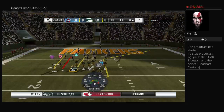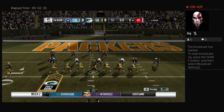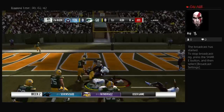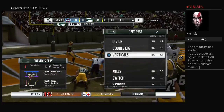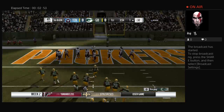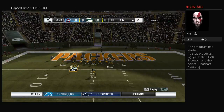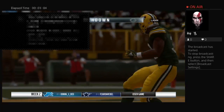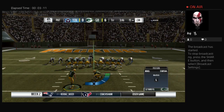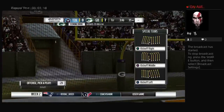Here's second and goal, operating from the 8-yard line. Rodgers now to throw. Stepping up, he's going to keep it. Gives him 7 there on the tuck and run, and they're in better shape now for third. They'll try and run it in with Jones. And he'll take this into the end zone for a Green Bay touchdown. A great effort there, his first touchdown of the new campaign. And the Packers take it right down the field and score on the opening drive.